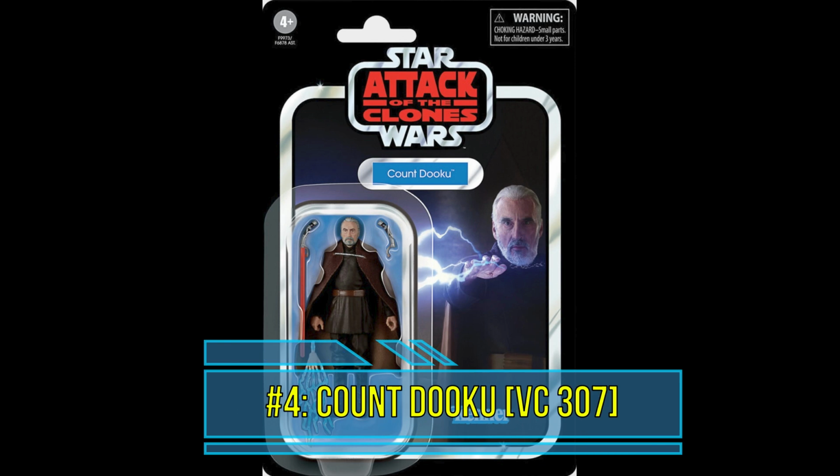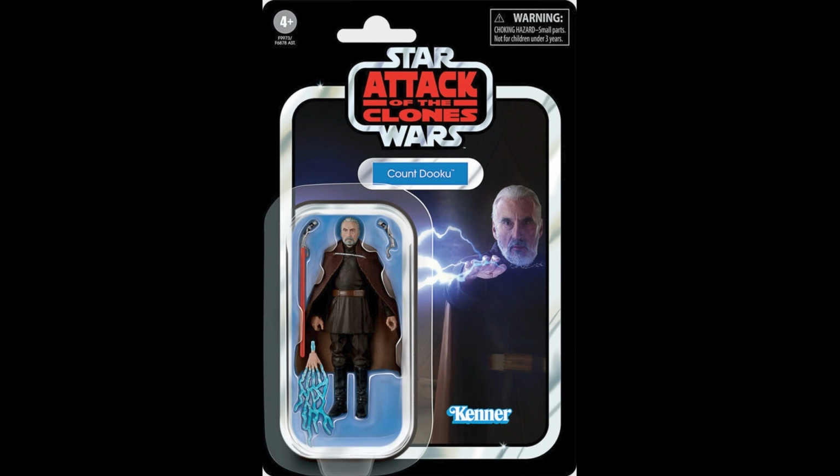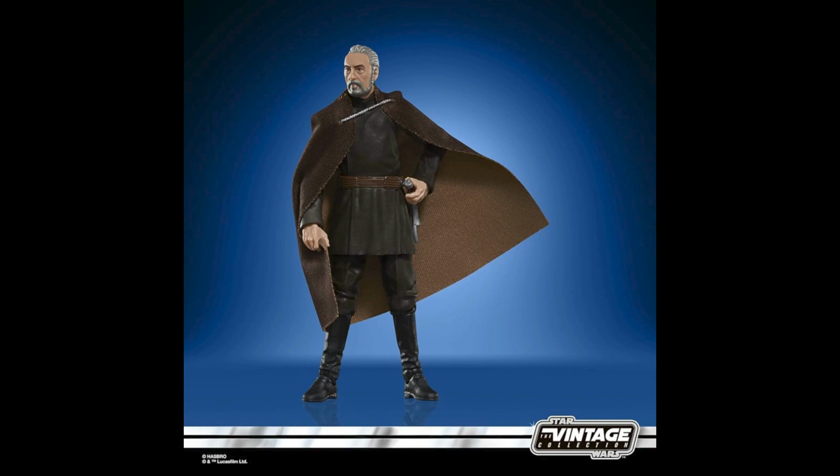At number 4, I have Count Dooku, VC307. Now I'm cheating a little bit here because I do not have this figure in hand and he is not out in the US yet, but he has been released in Australia and Asia, and I've seen enough reviews of folks that got him by import to know that it is a great figure, easily a top 5 figure for me. Maybe higher if I had him in hand to see for myself, but based on what I've seen, he's awesome. And so I went ahead and put him at number 4.